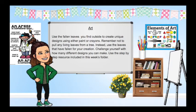Or what you can do using those same leaves, you can put them underneath a piece of paper and then you can use a crayon or a pencil in order to rub the design on the other side. Use your imagination to see how you could create other objects and ideas just by using these leaf designs. In the Year 4 files, you'll find some ideas and examples that can help you with this task.